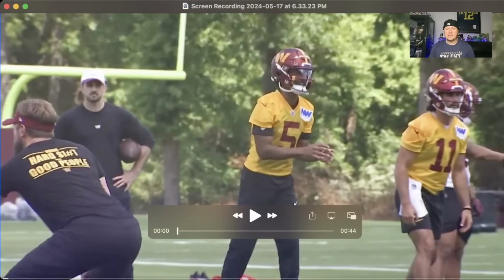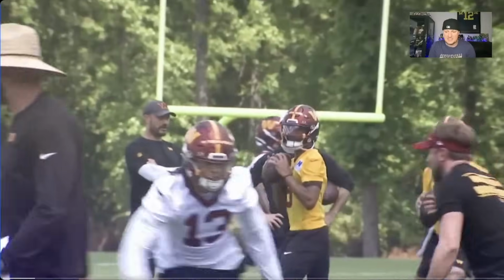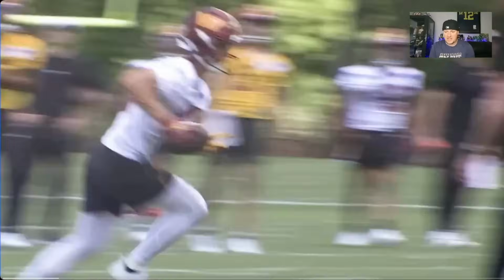Here it is, Jayden Daniels from rookie camp. We're going to start off with him. You see Sam Hartman there as well. 44 seconds, so we'll run through the whole thing, and then we'll do it again and talk ball. But first, we're just going to analyze the clips here, which is just pitch and catch.